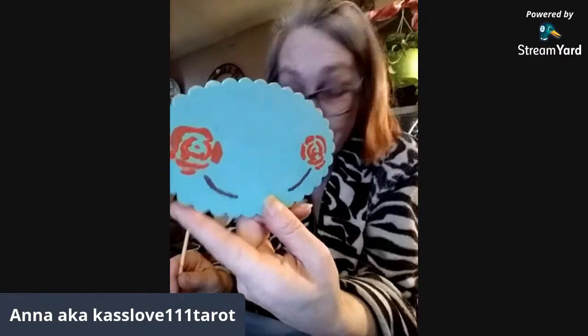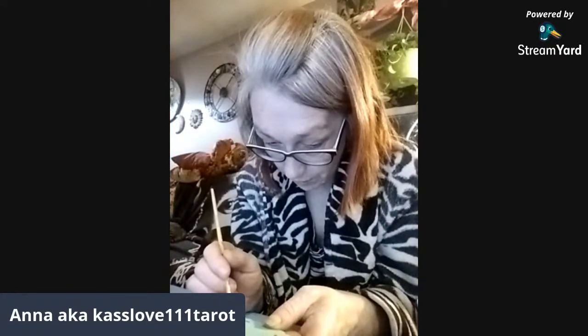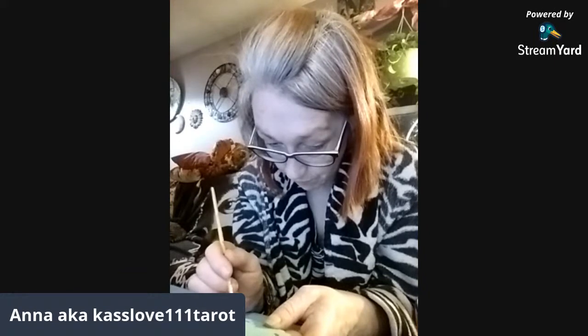All right, so how many leaves are there? I guess there were only 3. So we're going to do the leaves now. We're going to do Hunter green. I'm leaving the rings and the hearts for last. So we're doing the leaves, Hunter green.